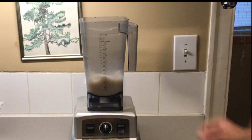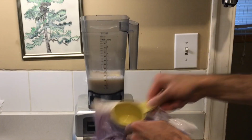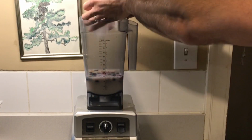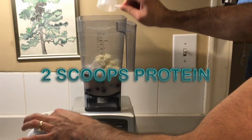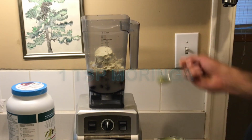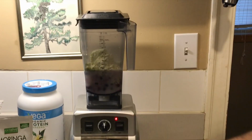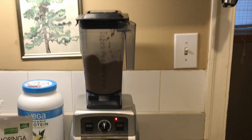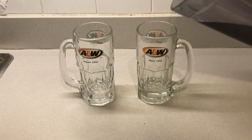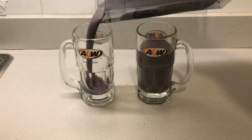We're going to put half a cup of those. Complex carbs are going to help your body replenish energy as well as mend any micro damage to your muscles. We're going to put 6 ice cubes, 2 scoops of protein, since it is 2 servings, 1 teaspoon of moringa. We're going to blast it up. And there you go. There's your 2 smoothies.